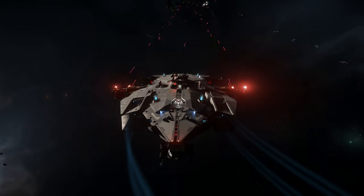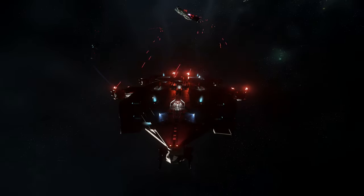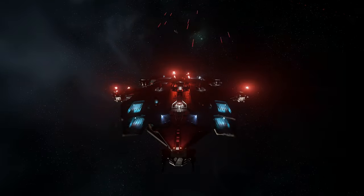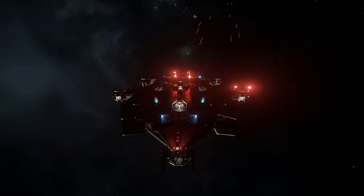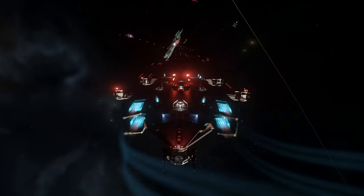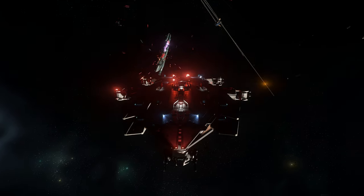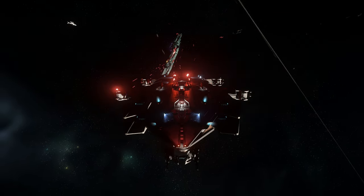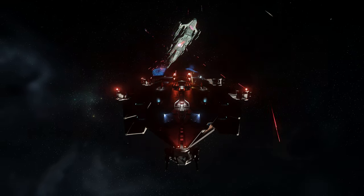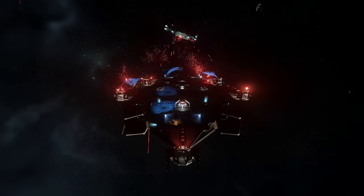In-game, it costs 12.5 million. The pledge price is $725 standalone. Original, $650. Warbond, $600. Length, 112 meters. Beam, 75 meters. Height, 16 meters. Combat speed is 105 meters per second, maximum speed of 1,000 meters per second, mass 4,617,000 kilograms. So, overall, a very, very beefy ship.